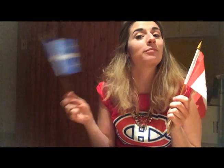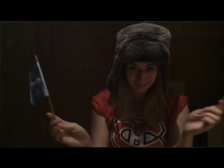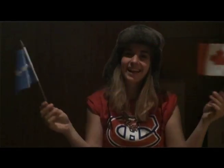So let's start with the flags. I've got these two, because anywhere around here that you find the Canadian flag, you find the Quebec flag waving as well. Now the Canadian flag, the white bit is supposed to represent Canada, and the red bits used to be blue because they're supposed to represent the ocean that is on either side of our country, but they changed it to red because they thought that it looked too much like the French flag. In the middle, we have the maple leaf.